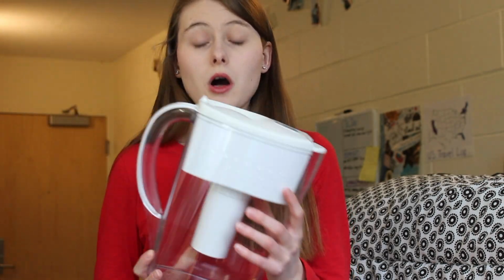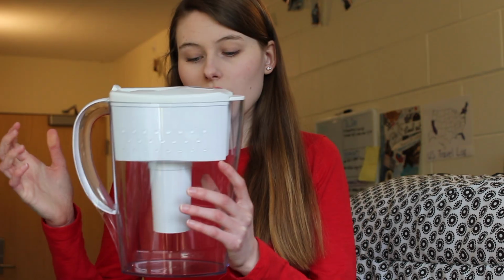Now here's the issue I have with this. First of all, this is pretty small, and it can maybe fill up 2.5 water bottles if I'm lucky, and then I have to go fill this up again. The bathroom sinks will not work to fill this up because the faucet is too low to the sink for you to be able to fit this underneath. I even had trouble with the kitchen sink oftentimes trying to get this under it so that you could fill it up. Also, you have to keep buying water filters for this.